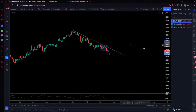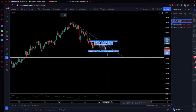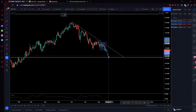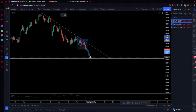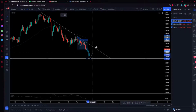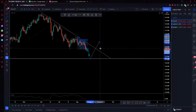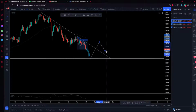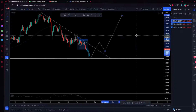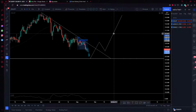So if you didn't really understand what I just explained, this is what's going through my head. I want price to come down to this level like I have it drawn out. Let me zoom in a little bit more. Now, if price comes down to this level, I like to see a rejection. This is the first primary setup. See a rejection, a break of the trend line, a correction to a certain level, which has not been defined yet, and then continuation up, at least to that high.